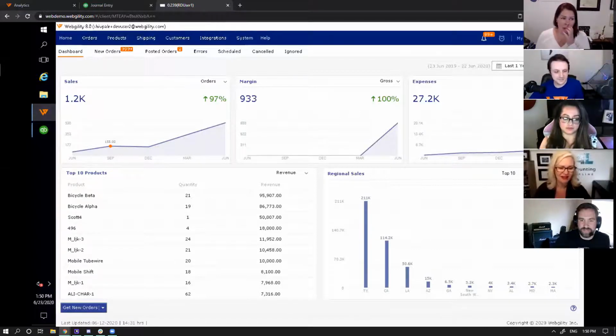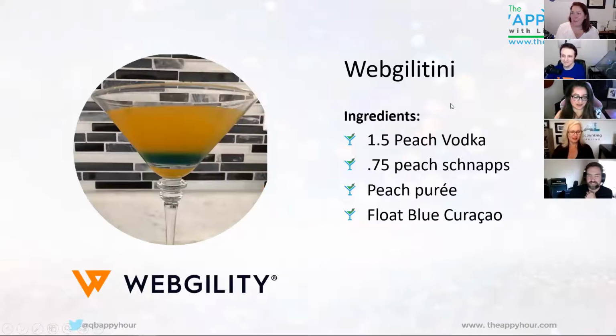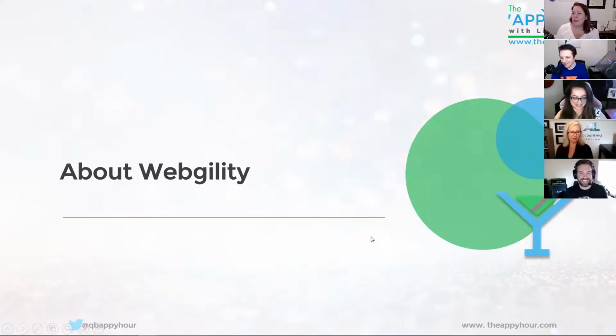So very cool. All right, should we switch over and raise our toast and then go through the partner program info? Fantastic. So I'm looking at my drink going, I really want to taste this. So it is time to raise a toast to Webgility, and our drink is the Webgilitini, which I love this name so much. And I'm so proud of my drink. It looks just like the picture. Beautiful. Yours is beautiful. Okay, I'm not going to show mine again. I'm just going to take a drink down here. It tastes really good. I can tell you I did that part right. It's delicious. Yum. Very good. It's like a dessert. Okay, we got to keep going. Yes, I want to see it. Beautiful. Okay, so Webgility.